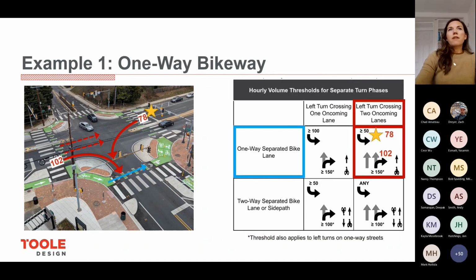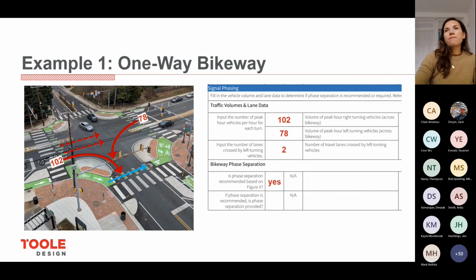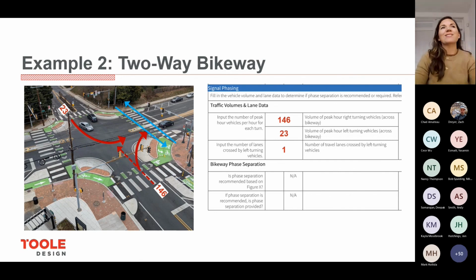So if you look at the chart, we have a one-way separated bike lane, and a left turn crossing 2 oncoming lanes. For the left turn, the threshold is 50 for when you would want to consider a separate bicycle signal phase. So we've met this threshold here. When you fill out whether we met the threshold, the answer is yes. And you can provide any explanation about whether or not you are separating these movements by signal phasing. And then just to show you a 2-way example, sorry, I'm moving a little quickly because we're getting tight on time.